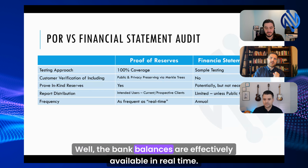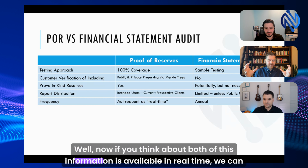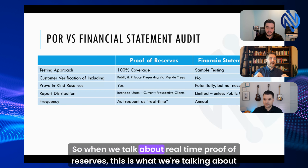Well, the bank balances are effectively available in real time. At any point in time, you could go look at the token outstanding balance. Now, if you think about both of these pieces of information being available in real time, we could actually report on this as frequently as real time too. So when we talk about real time proof of reserves, this is what we're talking about.